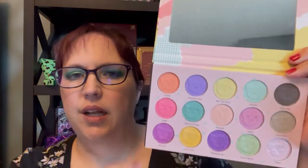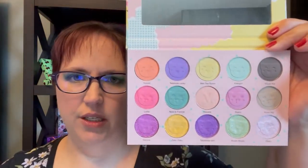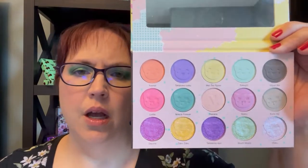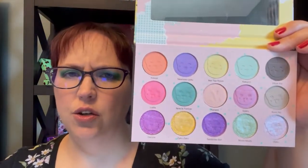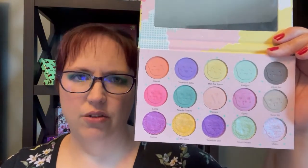Now this number 7 is the Tokyo palette. It's super cute. It's a lot of little pastels and a lot of little kitty faces, and I love the little kitty faces. And I do love the shimmers. I really like all of these. I just don't reach for these colors that often.